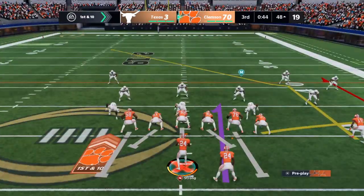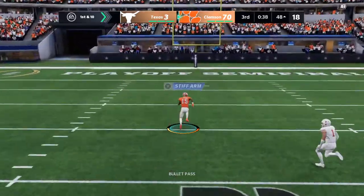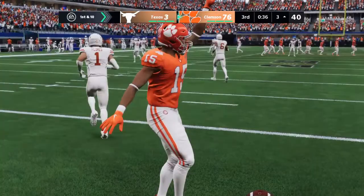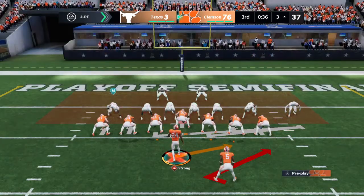So 1st and 10, and if they score on this drive, might have to start digging in our second half blowout material. Now a pass hauled in downfield, and he will score. Touchdown Clemson. Donnie Simpson, 48 yards. And this offense continues to pour it on.